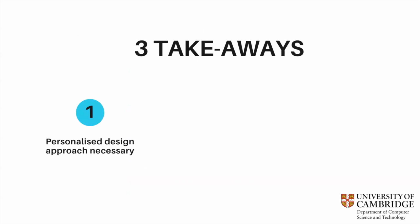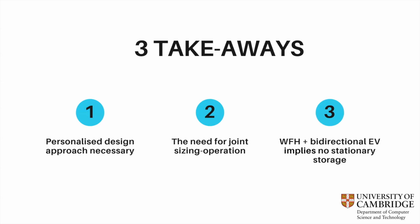Okay, so 3 messages that I already want to motivate before I dive into the algorithm is, first of all, we need a personalized design approach because work from home and the EV type really impact the final sizing recommendation. Second, we need to do joint sizing and operation, as the choice of the operation policy is really important, as you're going to see. And then thirdly, if you have some degree of working from home and then bidirectional EV charging, you can sometimes even totally omit the stationary battery.